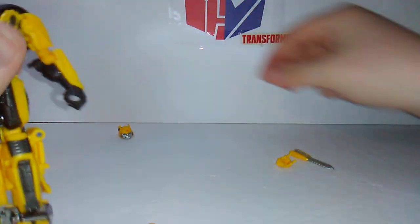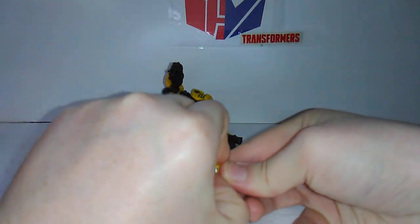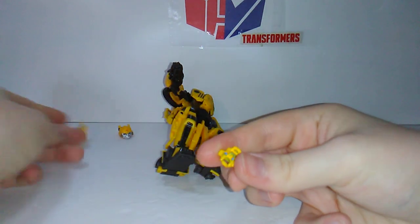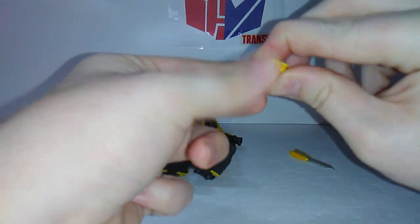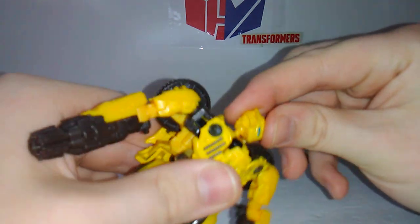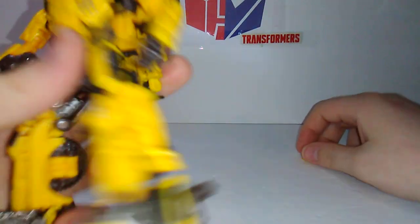So you can sit the head back over here, change out the face of the Studio Series 18 figure into his battle mask configuration. And then you can just pop the head on, because it just happened to be the exact same size ball joint, and I think they knew this to make it that way.